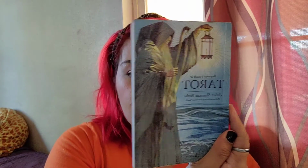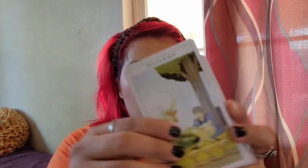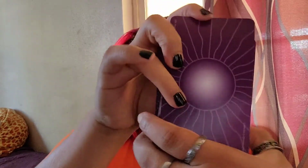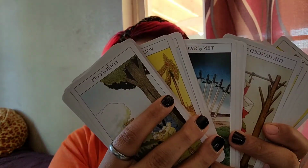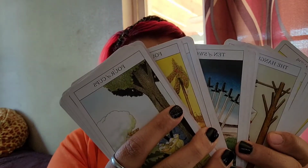This is the book, and these are the cards. This is what the back looks like. These are the cards, and this is my deck. I have them in this little pouch, and I use them all the time. I clean them. I have selenite next to it just in case. And this is my deck. This is the one I practice with.